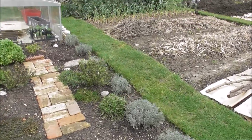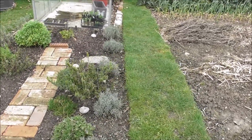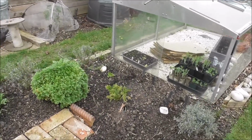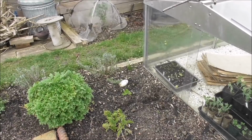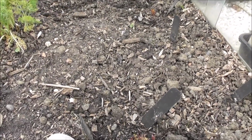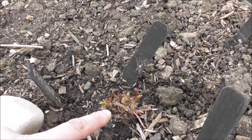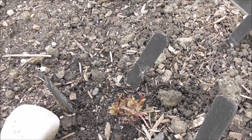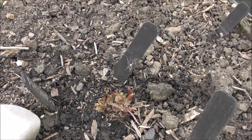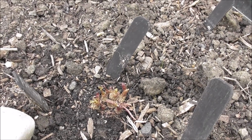So as a change of direction for my muscles from digging, I thought I'd just pop over and water my cold frame stuff. Check there's no weeds in the herb bed, what have you. And look, I'm so excited. This, I think, the label is very faded now, but that's lovage. I think that's my lovage coming back.